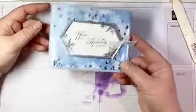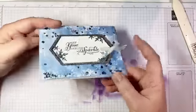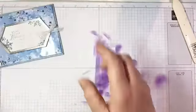Now this is a technique I used again years ago. I'm resurrecting all these old techniques that I haven't done in a long time. But we create the shaker using one of our clear envelopes, and we don't have the extra thickness of the foam adhesive strips to create our window. So it's so cool. So I'll show you how we do that.